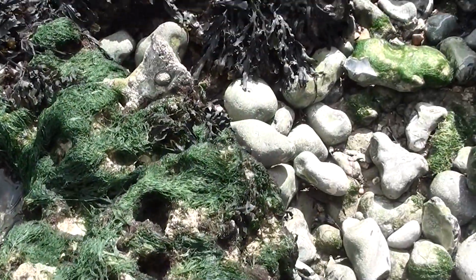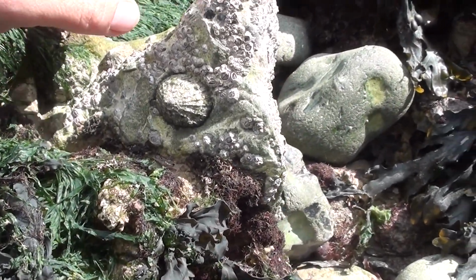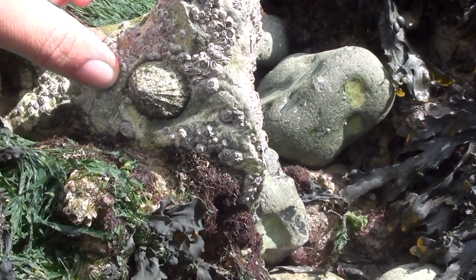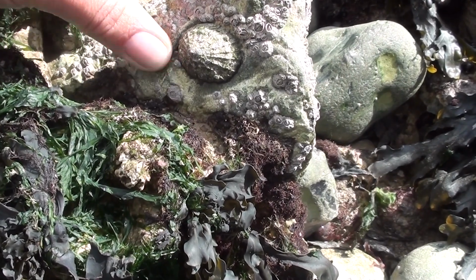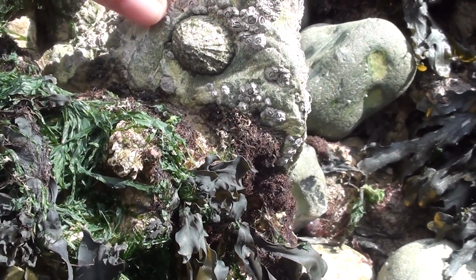Oh, there's one. There's a nice uncovered one. Look. So some are big, some are small. This one has a bug coming around the corner. Hello, bug. This one you can see has made a mark in the rock, which is called a scar. These are barnacles around it.